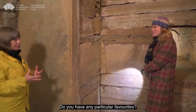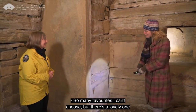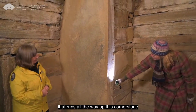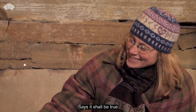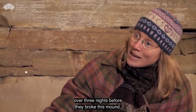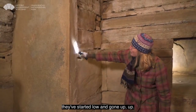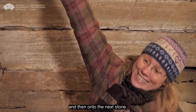Do you have any particular favourites? So many favourites, I can't choose, but there's a lovely one that runs all the way up this cornerstone, which talks about a treasure. Says it shall be true as I say, that treasure was carried away over 3 nights before they broke this mound. They've started low and gone up, up, up, up, until I can't reach any higher, and then onto the next stone.